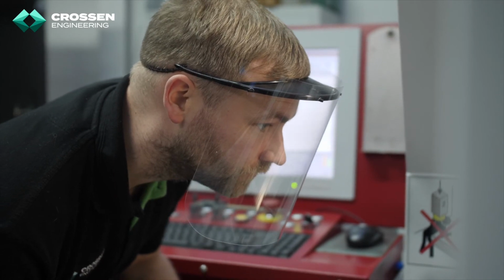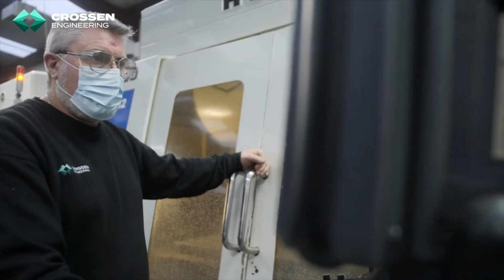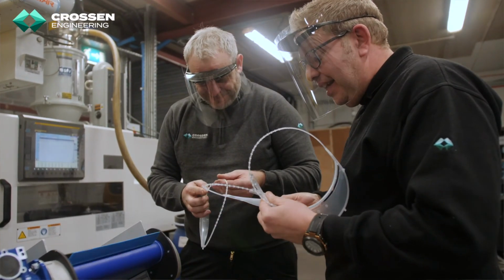Going through the process really makes you aware of everything, even things in your daily life. When you look around at them, it makes you aware of the process that went into them more. Crossen Engineering to me is just unbelievable. I've had jobs in the past, but this place is completely different. Everyone's on the same page. I suppose that's the best way to put it. When you get the right group of people together, it works. And I think that was shown strongly when the pandemic hit. I think it's made Crossen stronger.